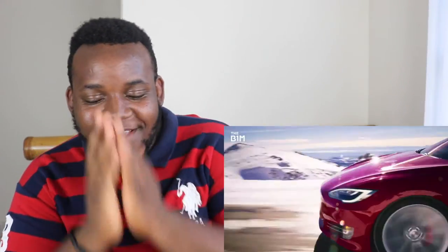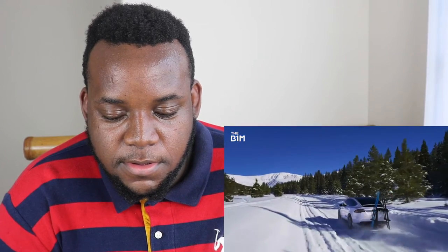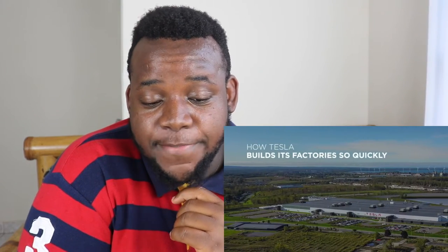How did Tesla build a factory so quick? The B1M. World's most valuable car maker, Tesla has dramatically shaken up the world of driving. Despite initial struggles, the company now has record demand for its electric cars and is racing to scale production accordingly, enhancing processes, fine-tuning automation, and building its gigafactories with astonishing speed.